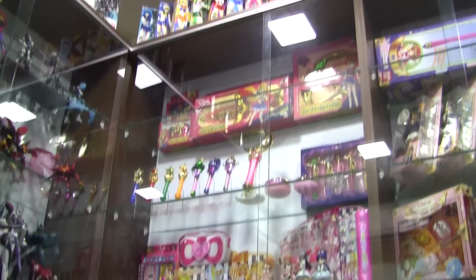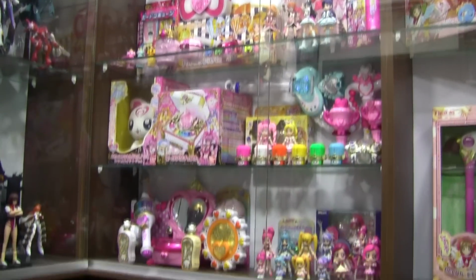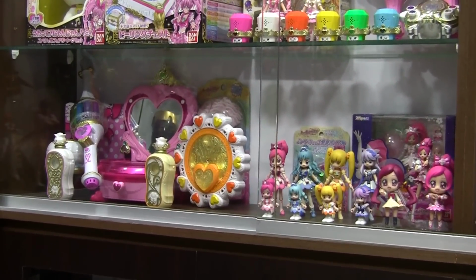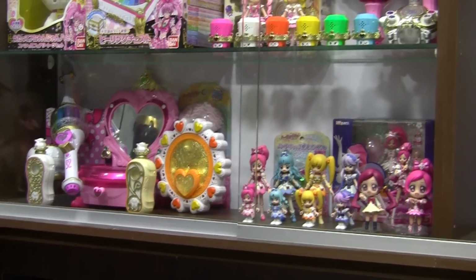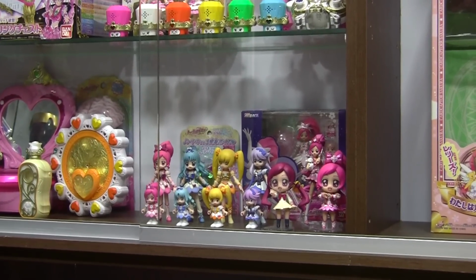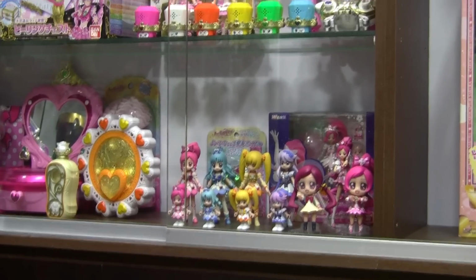This next section is focused entirely on magical girls. To start off, we have my number one favorite Precure series, HeartCatch Precure, with the DX toys and figures to the side. I only got the S.H.Figuarts of Cure Blossom because the S.H.Figuarts were honestly pretty crappy. See my review if you're curious.